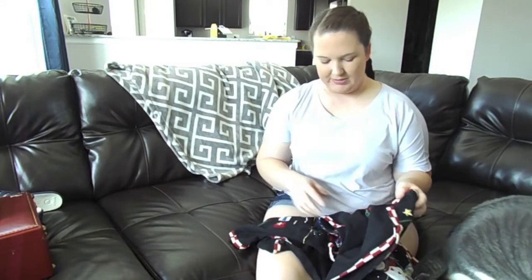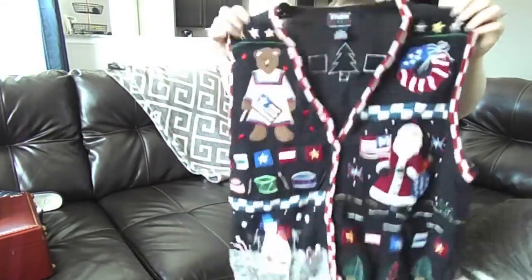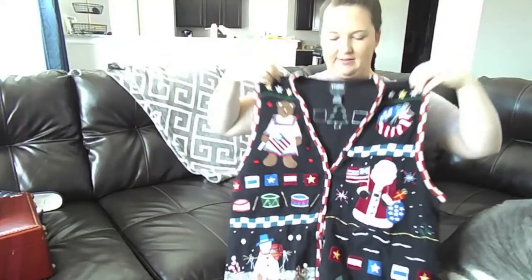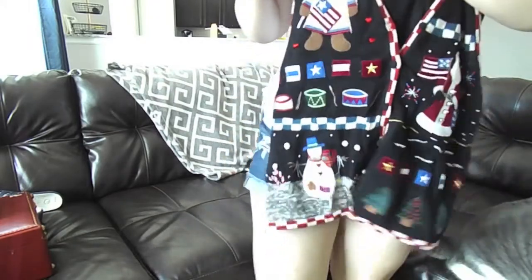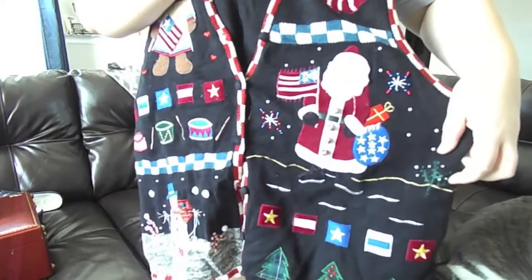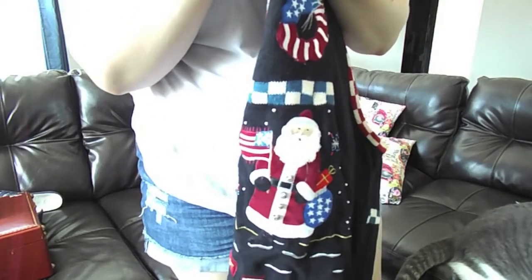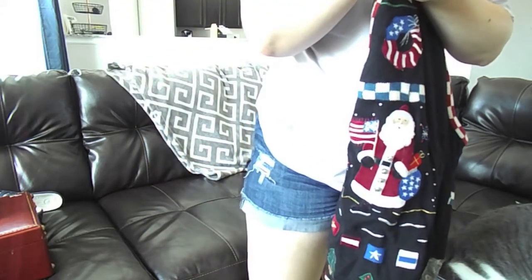I'm looking forward to sharing my Christmas decorations with you guys. But anyways, back to this. It is an ugly sweater. Actually, it's an ugly vest, and I just think it's so cool. Like, it has a bell on it. So you have your red, white, and blue teddy bear, your Santa with a flag wreath, a snowman down here. I don't know if you guys can really see. And this is, I think, a fairly newer one. Design Original Studio Fa La La.